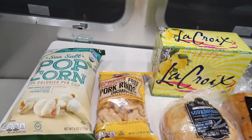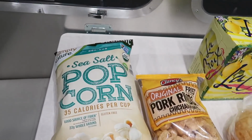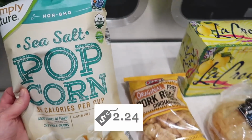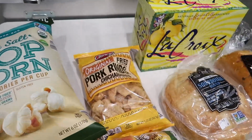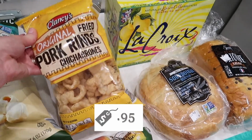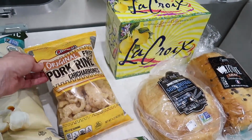Peyton was along with me, so whenever he's with me, he asks for different snacks, and he loves popcorn. So he got this sea salt popcorn. Of course, that's naturally gluten-free, so he can have that. And he found these fried pork rinds. Something that I never would have chosen, but he loves stuff like that, so I indulged him today.